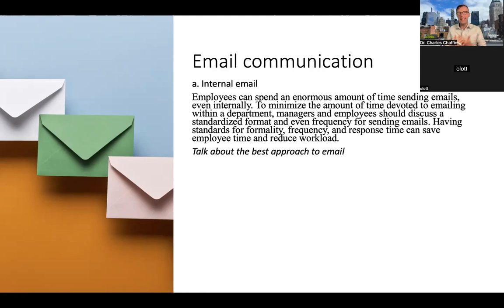So what are the expectations around email relative to formality and frequency? How often does that need to happen? We see even in working from home that there are employees who feel like they have to email often. It's like a check-in, almost like a time clock for some employees: I'm working, that's why I'm sending this email. So they over-email, which causes a whole different problem.